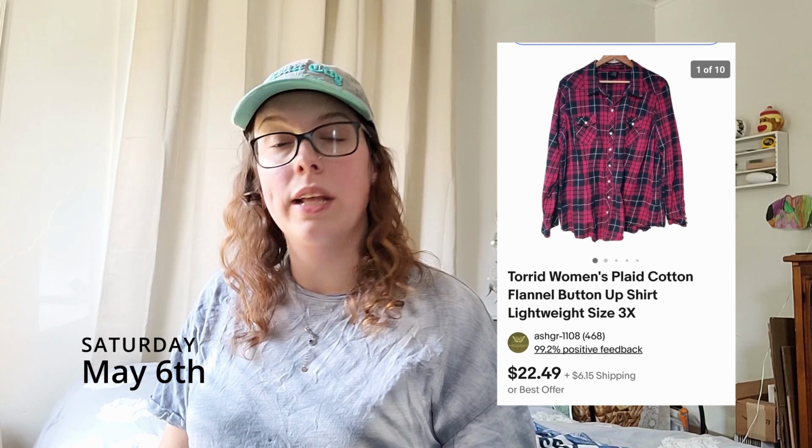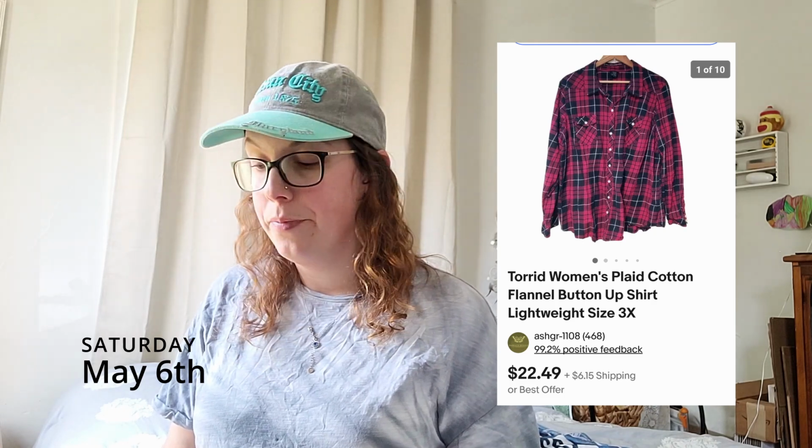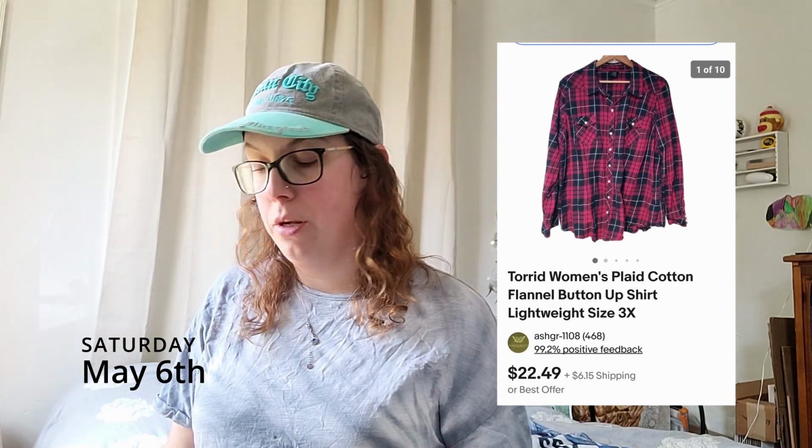But moving on, the next thing I sold was this Torrid lightweight flannel. I've had this for a couple months now. I love selling Torrid, especially the bigger sizes. This sold for $22.49. And again, the buyer paid shipping.